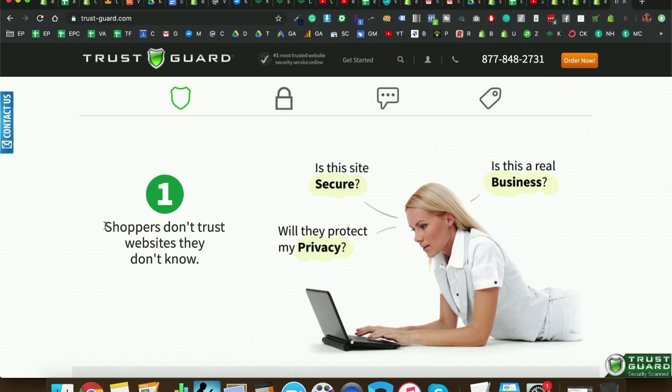So again, the shoppers want to know why they can trust you, or if they can trust you. Okay, and these are some questions they're asking. Is this a real business? Okay, because there are websites out there, and I've encountered them and been scammed by websites in the past before that are fake e-commerce websites.